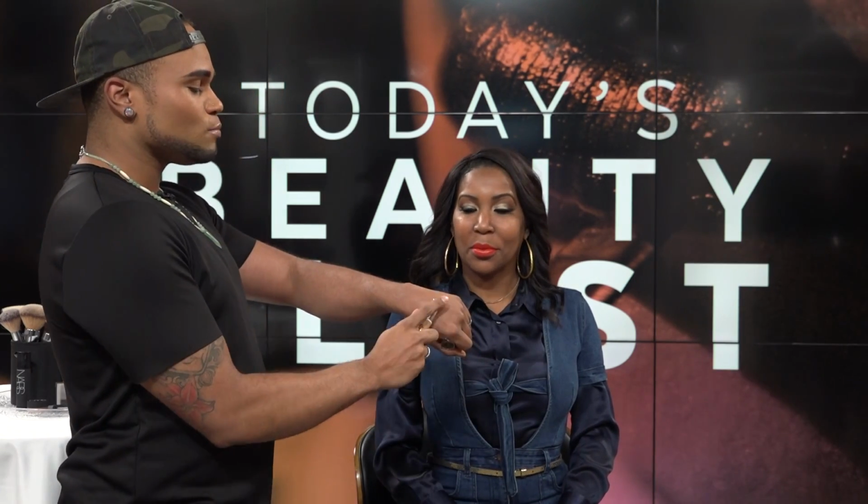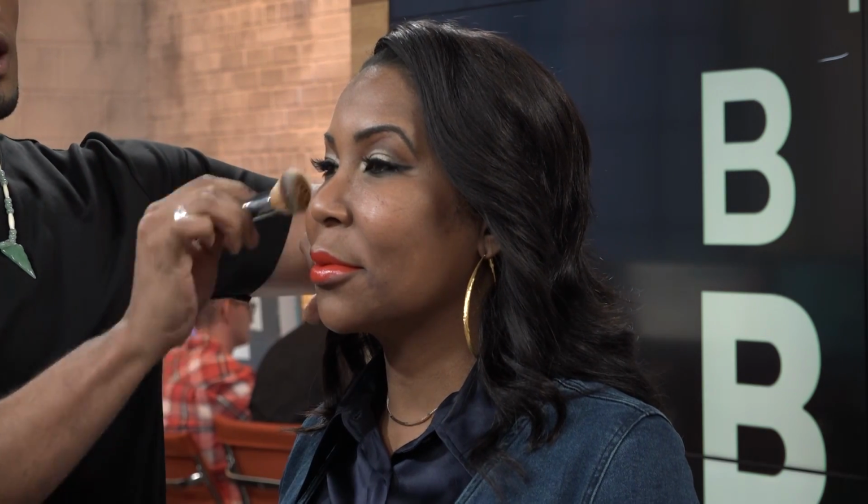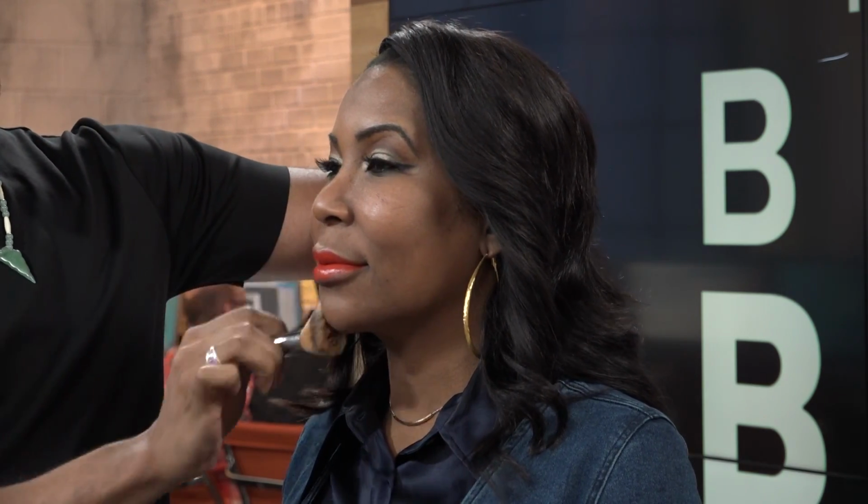So we're going to start off with 2 pumps here, 1 and 2. Now we can always go back in for a little extra just in case you feel like you need a little something, okay? When I'm using this product, I want to take a double-ended brush here. I'm going to start by making sure it goes directly into the brush. We're going to blend directly onto her cheekbone to make sure everything looks nice and neutral.